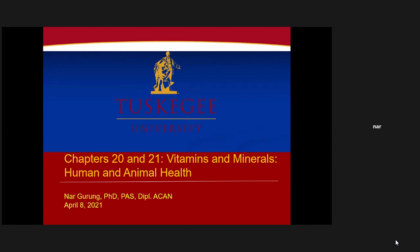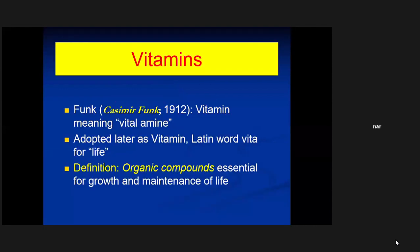And this is where I'm going to talk about chapters 20 and 21, vitamins and minerals, humans and animal health. That is the title, okay? Vitamins are quite important. These are organic compounds. I told you, I think, at the beginning. And the word vitamin was coined by this guy, Casimir Funk. He was a Polish chemist.